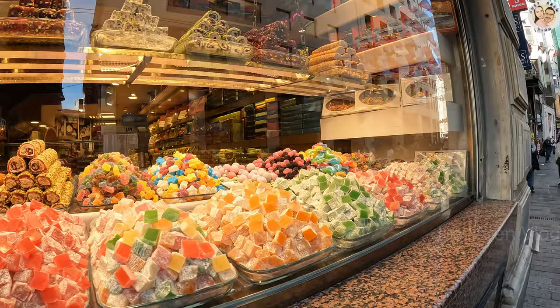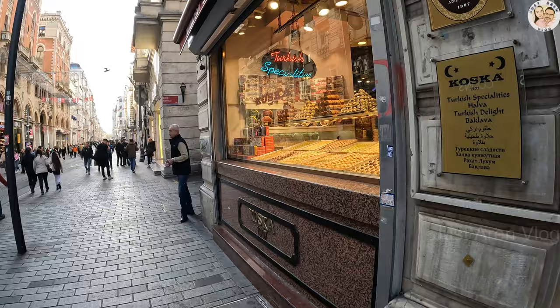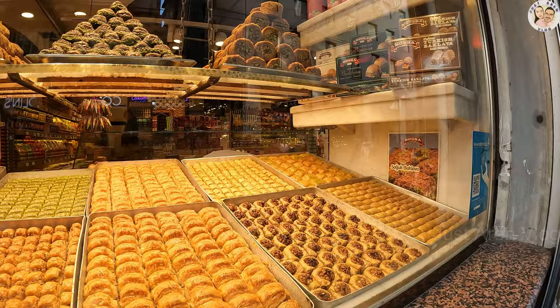Chocolates, like jellies or something. And on the other side, they have this baklava, which is this one, and looks so good. We already bought some yesterday, and I really, really love them. And it's good if you want to bring for someone. And this is nice, and it will last for a few weeks.